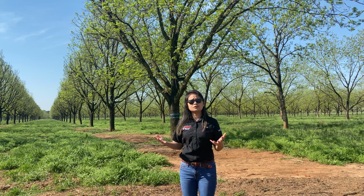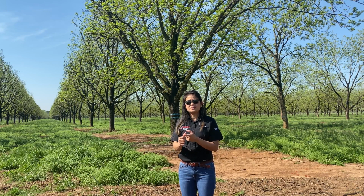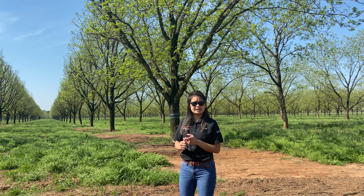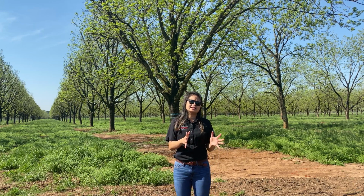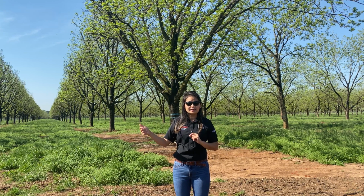So what did we sample for? We sampled for pecan aphids, all the species that are here, including black margin aphid, yellow pecan aphids, and black aphids as well. We sampled throughout the season: early in the season, middle of the season, and late in the season. Across those periods, we sampled both leaves and nuts.